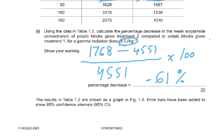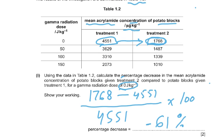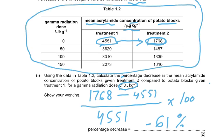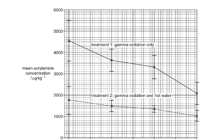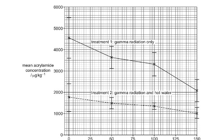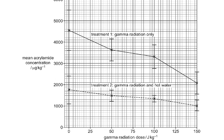Now the results in table 1.2 are these. This is table 1.2. Now, in the next part of the question, they tell you the results in table 1.2 are shown in a graph in figure 1.5. Error bars have been added to show 95% confidence intervals. Now here is the graph, and you can see the confidence intervals, the ones which are shown here. These are the error bars. This is the error bar here. This is the error bar here. And these are the error bars here. And this is an error bar here.